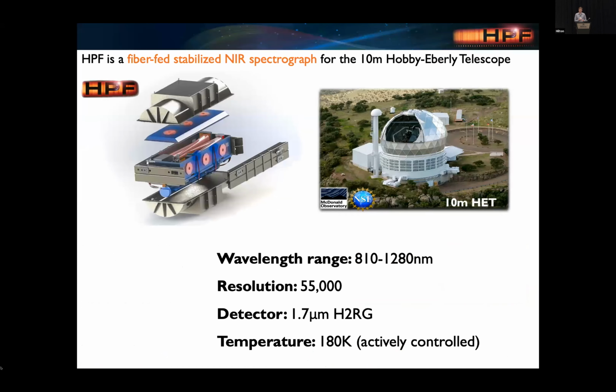So what is HPF? HPF is a near-infrared spectrograph on the 10-meter Hobby-Eberly Telescope that we installed there in late 2017. Full on-sky science observations started in fall 2018. Here's a hit list of a few of the main parameters of HPF. HPF covers a wavelength range from 810 to 1280 nanometers at a resolution of about 55,000. We employ an H2RG detector with a 1.7 micron cutoff.